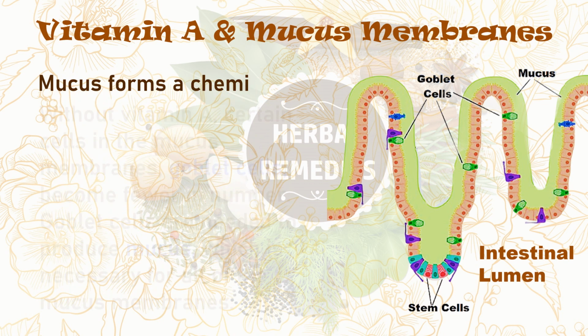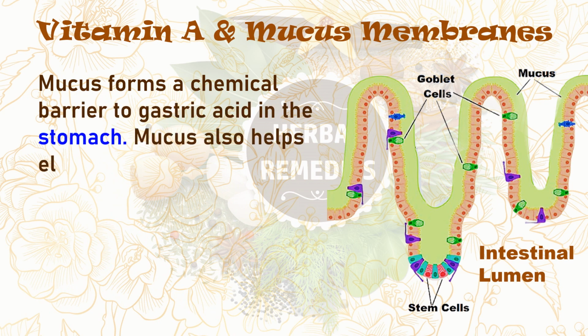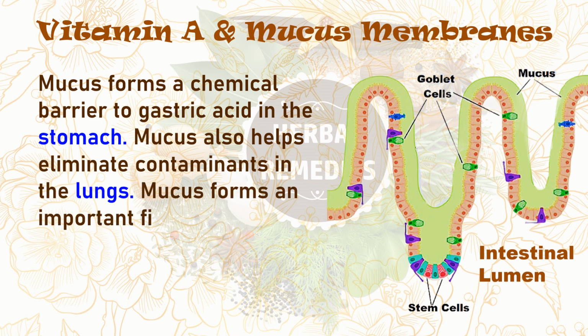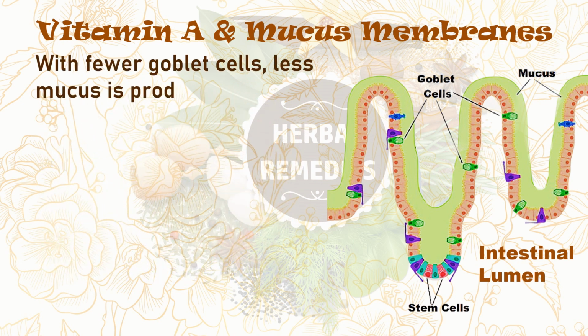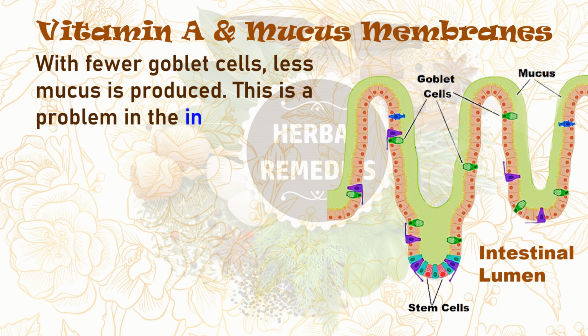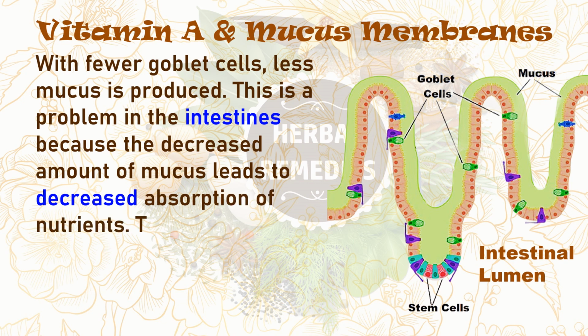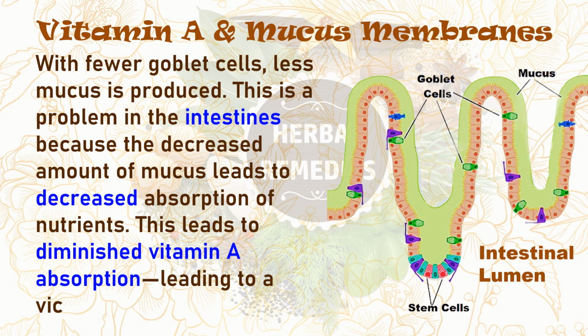Mucus forms a chemical barrier to gastric acid in the stomach. Mucus also helps eliminate contaminants in the lungs. Mucus forms an important first barrier to invasive microorganisms. With fewer goblet cells, less mucus is produced. This is a problem in the intestines, because the decreased amount of mucus leads to decreased absorption of nutrients, which further leads to diminished vitamin A absorption. A vicious cycle.